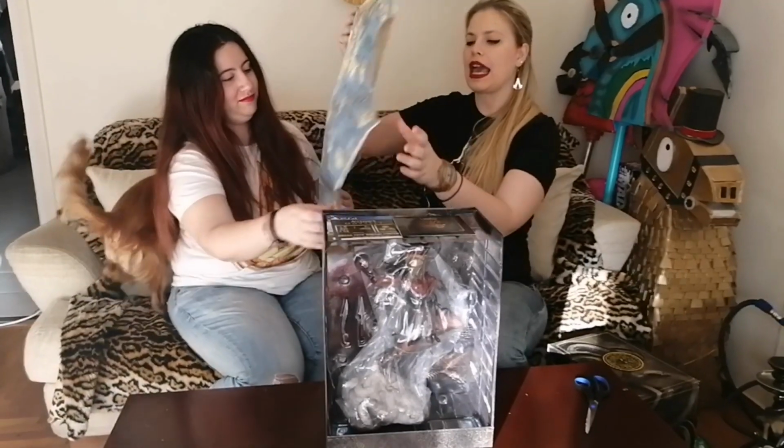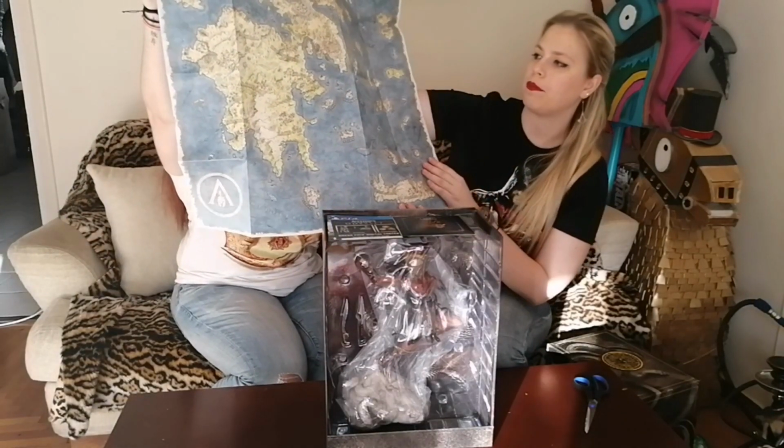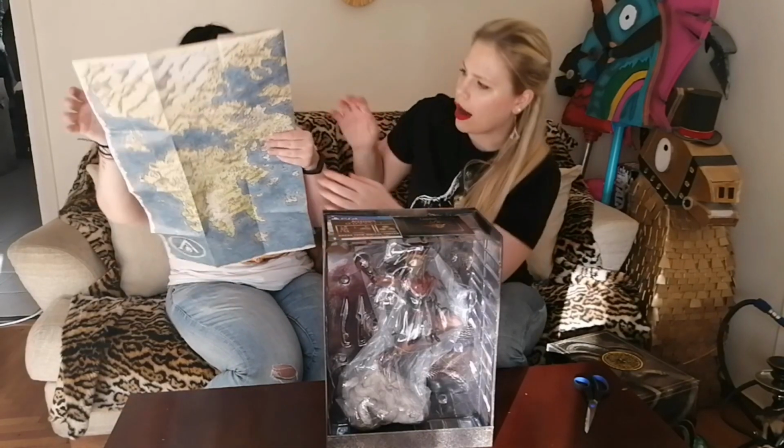I think this is such a well-made map. We can show it again. It's amazing. Usually I don't have maps or pictures out. So I'm going to fold this again. It's a pretty decent map. I love this. We're going to put it on the side and do it later.